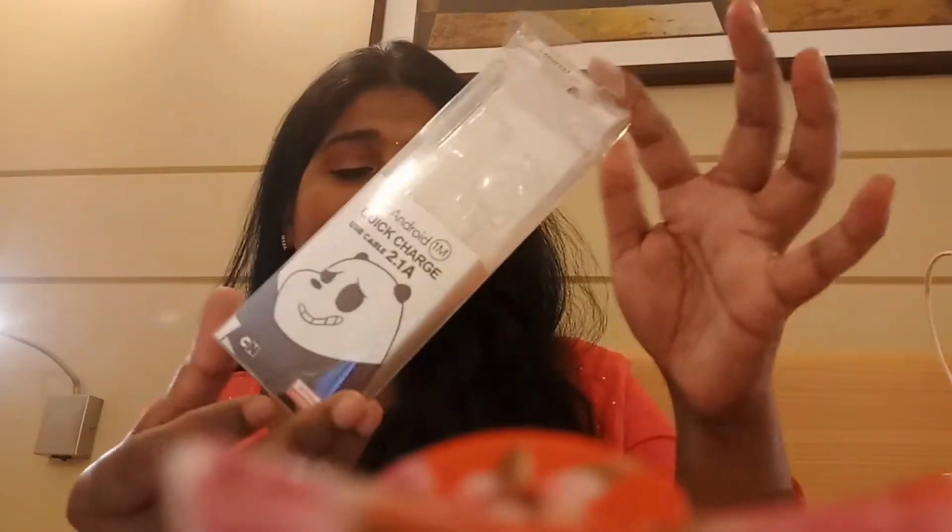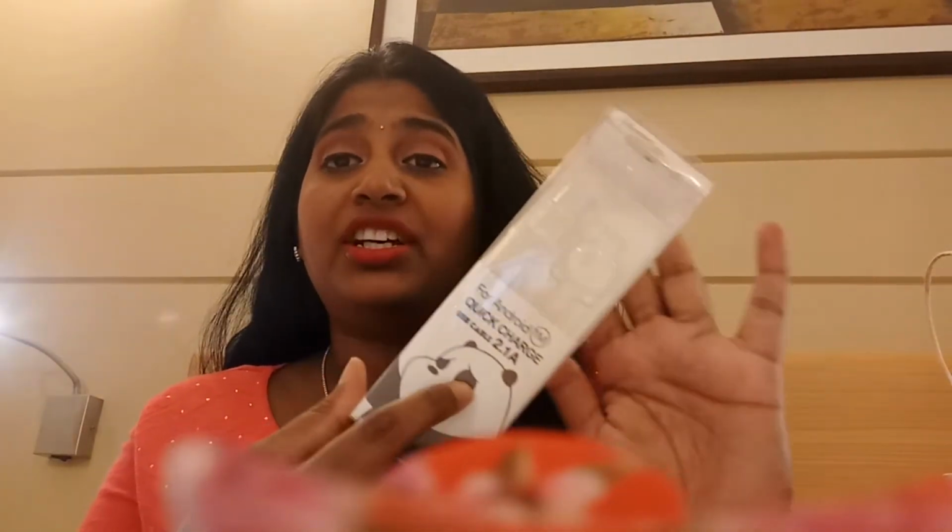I wanted really badly a charger and 2.1A USB cable, and this is officially licensed, and this is 250 rupees. So it's really nice, and I'm happy that I got one which is really cute panda type, and it really charges very fast compared to the other chargers.